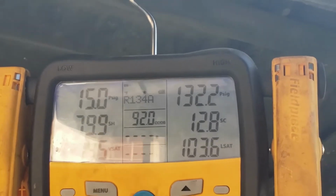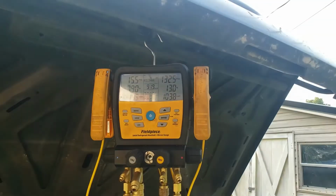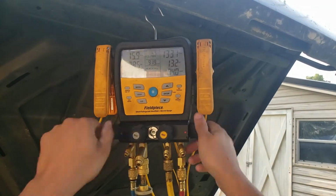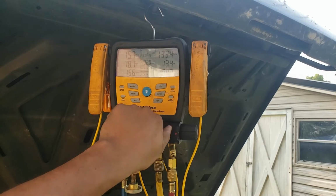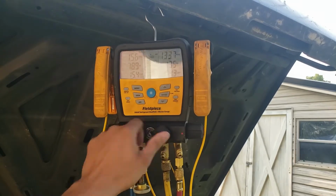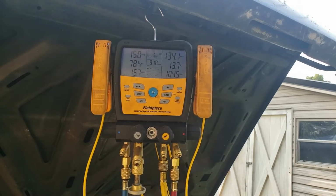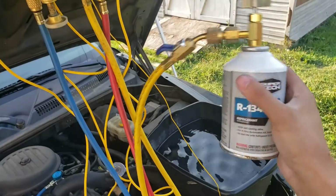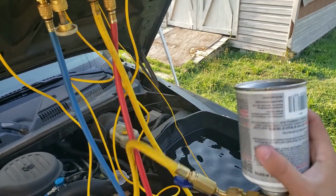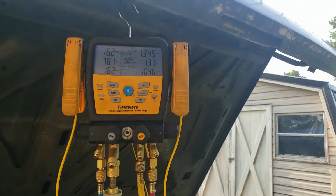So what I'm going to do, I'm just going to open the service port here. Make sure the high and low are closed. Open the service port. And then we're just going to charge through the low side only, never through the high side. And we're just going to charge like this. This is vapor, this is liquid. So let's go ahead and just open the low side.